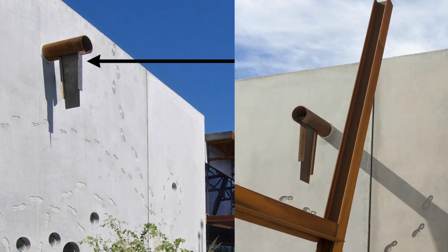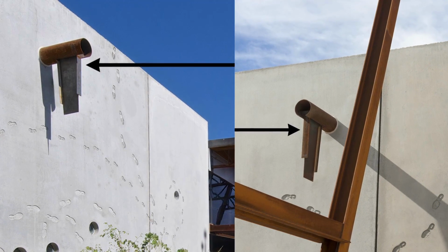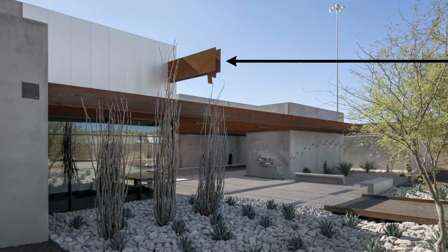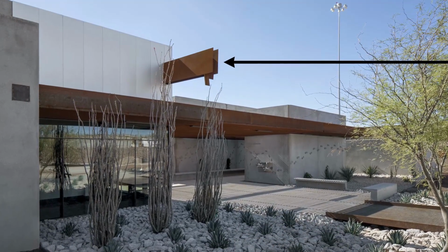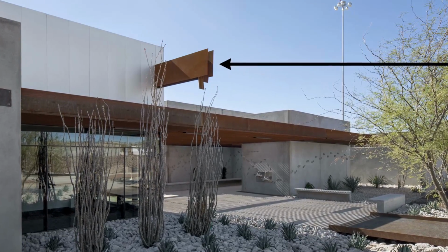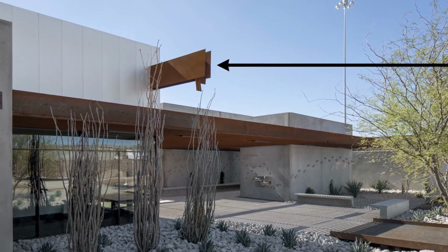A cohesive language of steel shapes and sizes respond to the tributary roof area. Some scuppers are located so that the rain event can be experienced from an adjacent interior space, while some occur at activity nodes along the oasis zone.